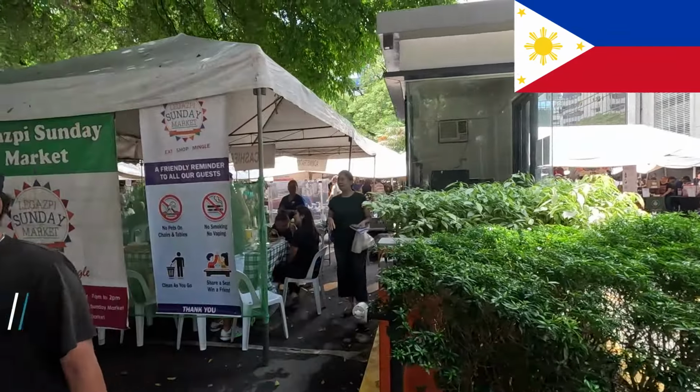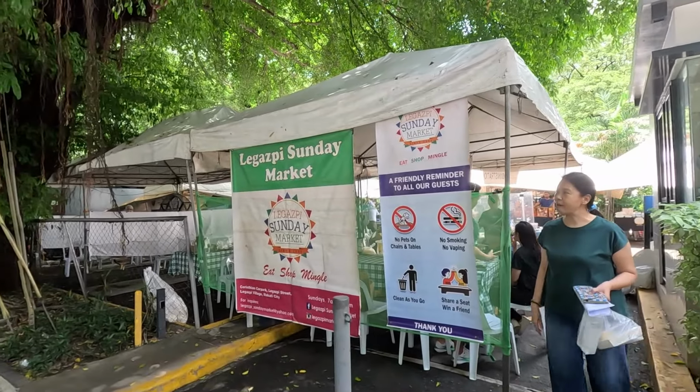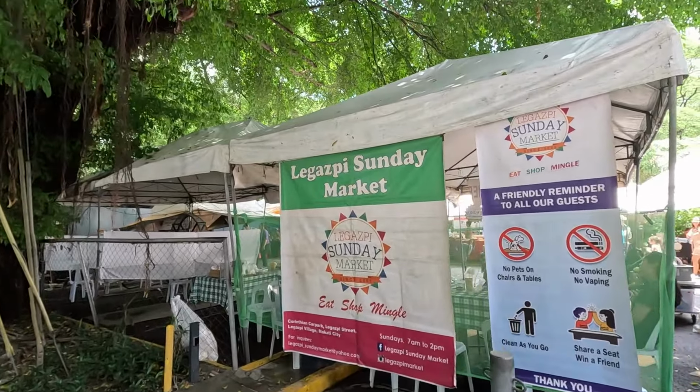Hello, and welcome to another beautiful day here in Manila, Philippines. So currently I'm at this beautiful Sunday market, just right over here. This is the name of the Sunday market. It's called Legazpi Sunday Market. They have a lot of delicious Filipino street foods, and I'm just super excited to try it out.